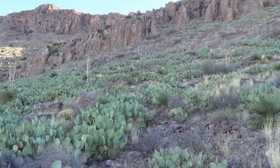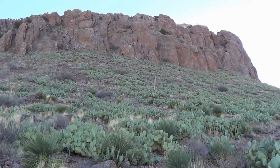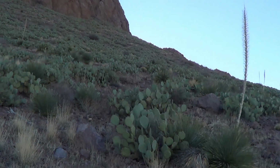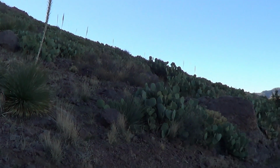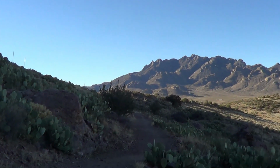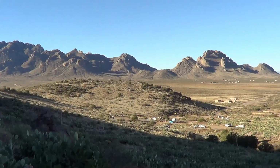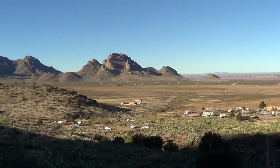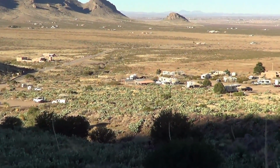Really cool. It's called Rock Hound State Park because there's lots of pretty rocks and kind of gem rocks, geodes, something called a thunder egg. So a lot of people come here to look for those. You're allowed to take the rocks you find too. So that's pretty cool for you rock people. There, zoom in, you can see all the prickly pears down there.